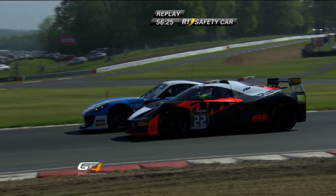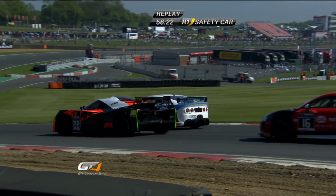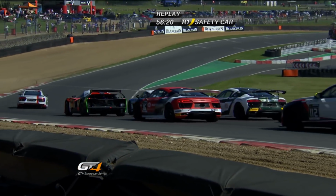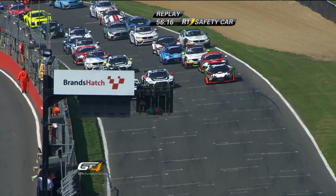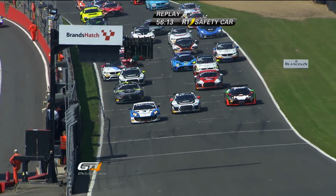Safety car on track. Replay of the start. Now have a look at Reinhard Koffler. Was he caught napping, or was Stuart Middleton a bit keen on his toes? The safety car peels in at the last moment. The lights do go out. Yeah, I think it was Koffler who was not really on his toes there.